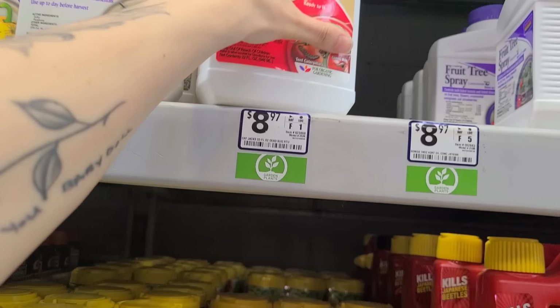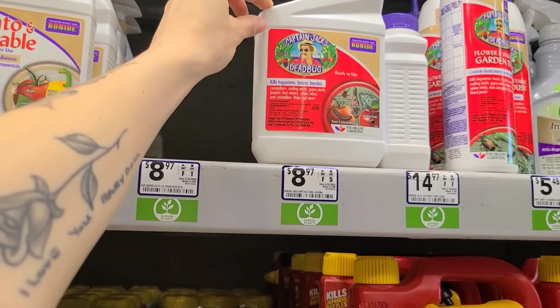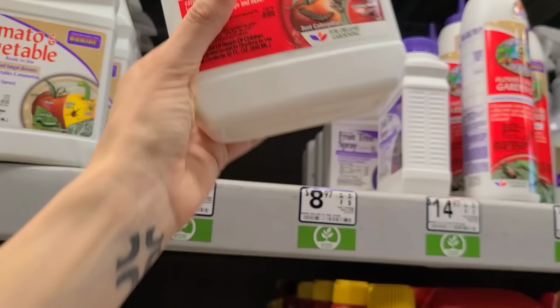This one's already mixed. So I paid like 30 something for the concentrate of this size. So then all I do is mix a tiny bit in with water. But this one you just spray directly on. Because you don't have that many anyway. Fancy. Spinosad bacteria. The other one just had.